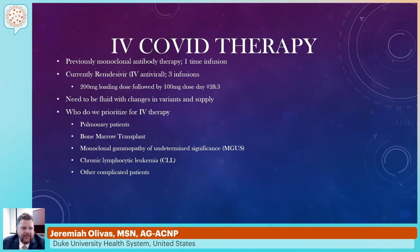Who are we prioritizing for this IV therapy at this time? Right now, we look at our pulmonary patients. This could be cystic fibrosis patients. The big one is lung transplants, interstitial lung disease. These are patients we really worry about because they're the ones that get the more moderate to severe symptoms, the respiratory stuff that really can put patients in danger.